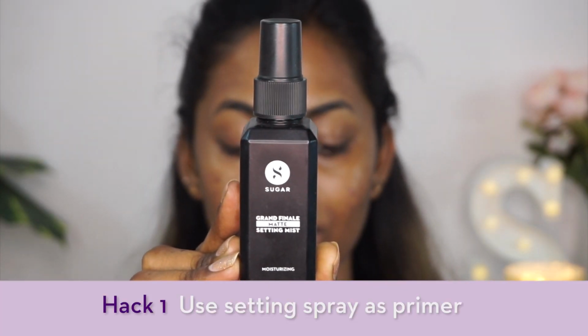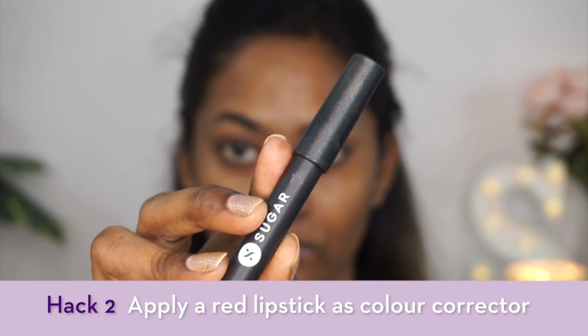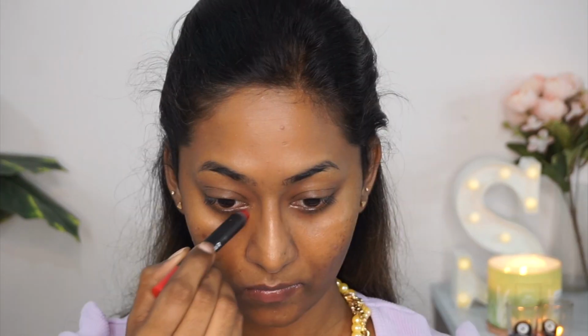So here I'm using my setting spray as a primer before I apply my foundation. This will hold your makeup in place and make it extra more long lasting. Then I'm using this red lipstick to color correct my hyperpigmented areas on my face underneath my foundation, and it works so good underneath your makeup as an orange color corrector. You can also use an orange one, and here you will see how flawless my base makeup looks on the top.